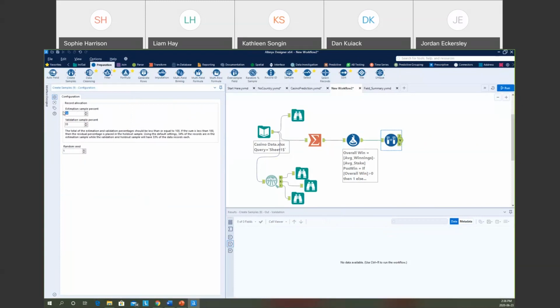I'm going to do a classic 70-30 split. So 70% of my data is going to be used in order to create the model, and the last 30% is going to be used to see if the model ran correctly. I'm going to set a random seed as 1, so if any of you want to recreate this later, then you should get the same results that I do.